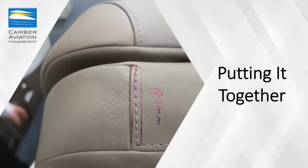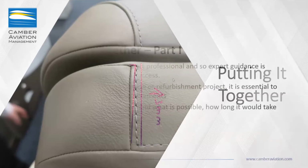So let's take a look at putting it together. Here's a really good example of the kind of quality things we look at. Many people may look at this and say, well, the stitching is fine. Well, not really. The types of quality that we look at is to make sure that everything is absolutely straight, that it looks perfect, and that it is pleasing to the eye. That's the definition of quality for us.